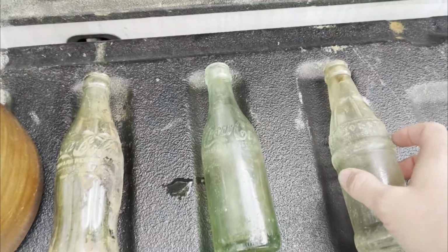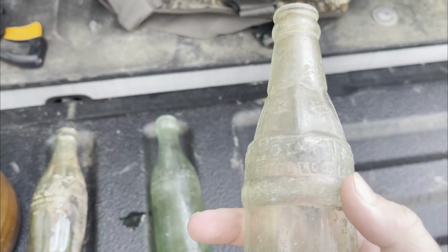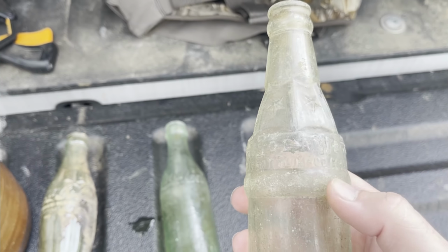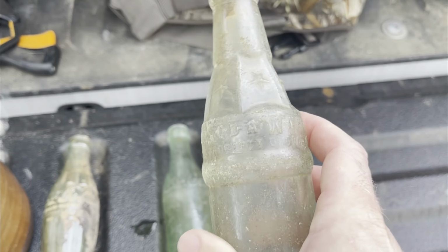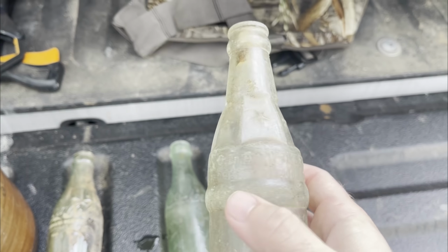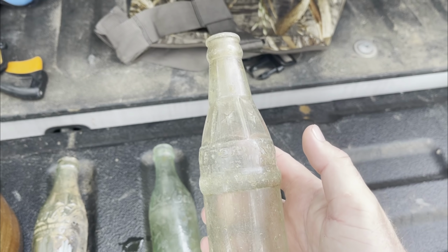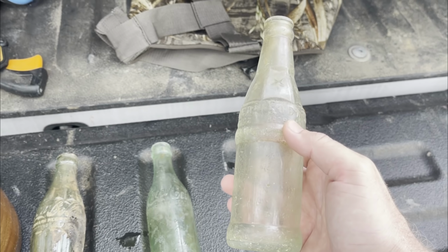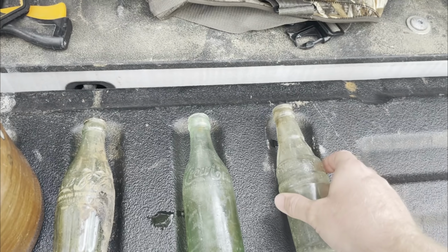All right, guys. Show y'all what we found in this video. Here's that soda water that I found. It's pretty nice. You can see it says property bottling company something something something. It's actually property of Coca-Cola on this side. That's from Jasper, Alabama, and that is a really good bottle. I have found one of these previously in another video, but it has been well over a year since I found one. It's a pretty tough bottle.